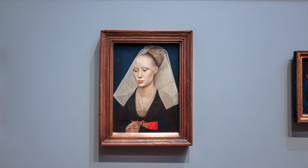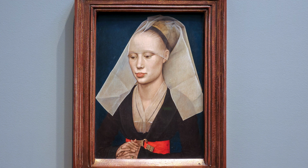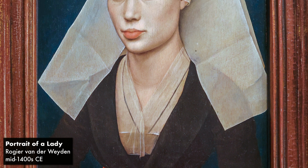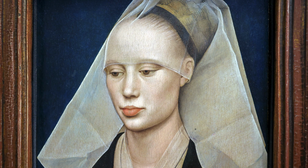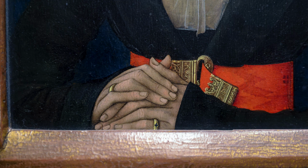Elegant, reserved, contemplative, beautiful. The young woman shown here reflects the height of grace and virtue for her time. Painted by the Flemish master Rogier van der Weyden in the mid-1400s, this woman's folded hands, alabaster skin, fair hair, and balanced features are meant to reflect her inner character, while her rings, delicate veil, rich black dress, and vibrant red belt suggest her wealth and high social status.